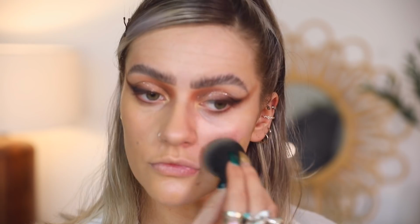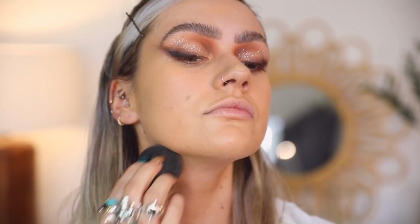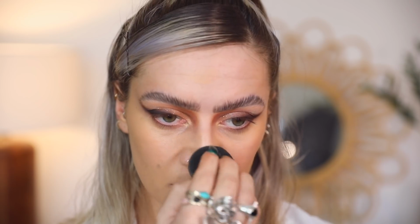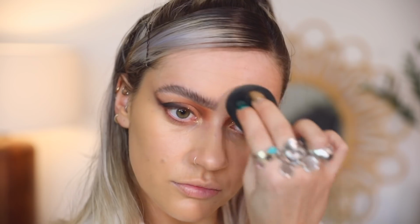I just apply it with my beauty blender and you'll see that you barely need any product for some very full coverage, but it keeps that lovely, fresh, dewy glow that I love so much in a foundation. Hopefully you guys can see how smooth and luminous this base is.